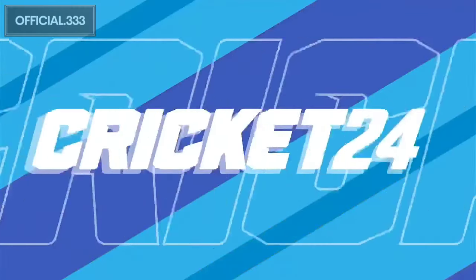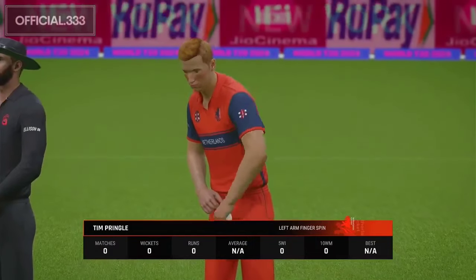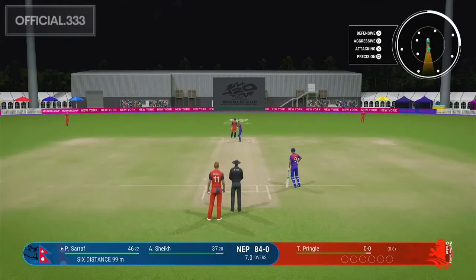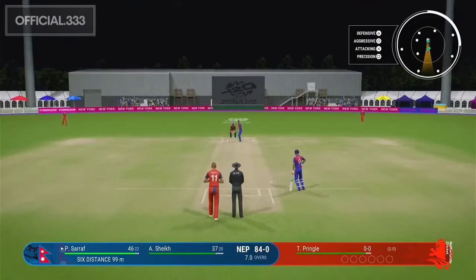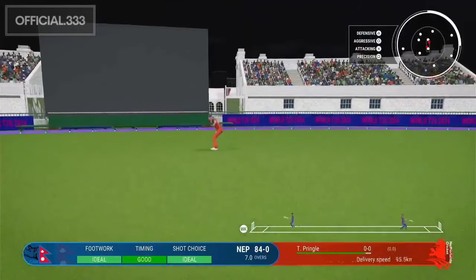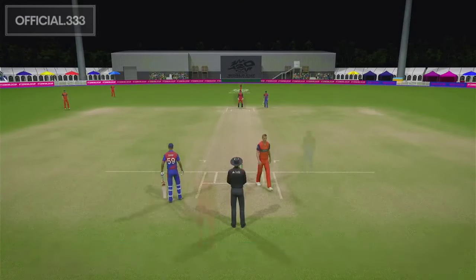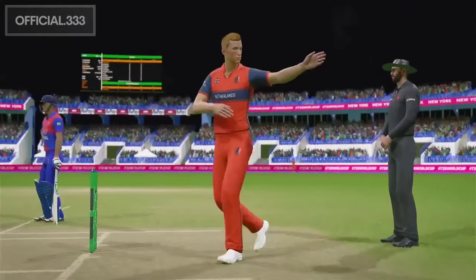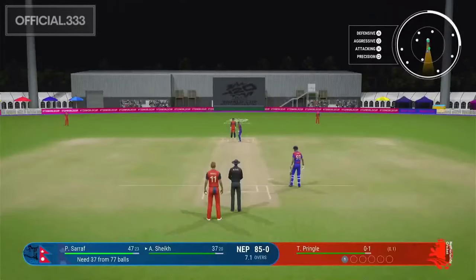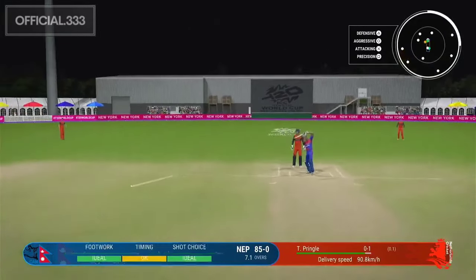Pringle, the left arm orthodox bowler, is coming into the attack from the north end. Beautiful timing there off the front foot. It's racing away. The fielder out in the deep has some serious work to cut it off. Perfectly timed.